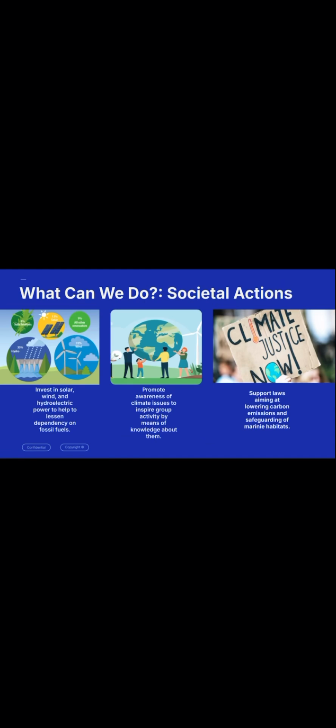What can we do? Societal actions. We could start by investing in solar, wind, and hydroelectric power to help lessen dependency on fossil fuels. We could also promote awareness of climate issues to inspire group activities by spreading knowledge about them. We could also support laws aiming at lowering our carbon emissions and safeguarding marine habitats. The pictures above show some examples of what we can do.